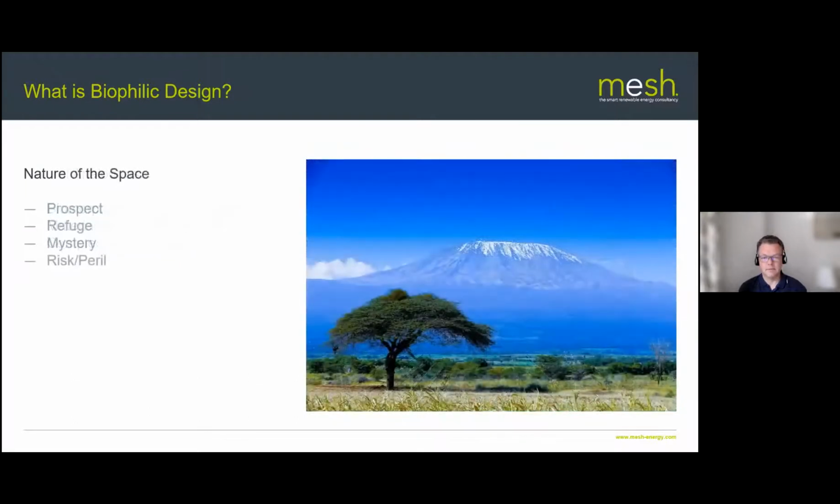The third fundamental area is the nature of the space. And this is to do with the deep psychological connection to nature of the space. And a good example of this is the African savanna. And this has been studied quite a lot because it gives that sense of prospect. But also you can see in the foreground of this picture, there's a place of refuge. But also from that foreground to the horizon, there's a sense of mystery. We don't quite know what's there. There could be risk or peril. And these all invigorate space.